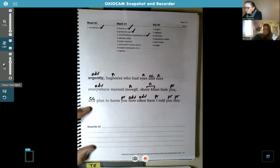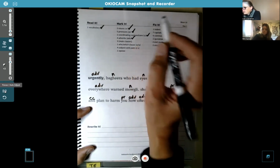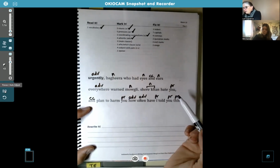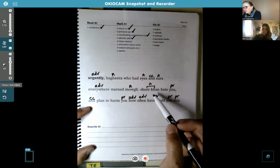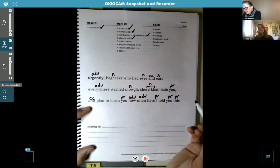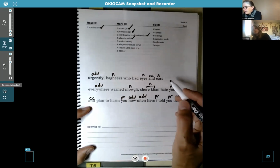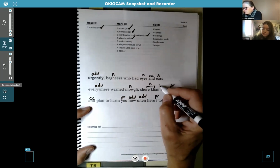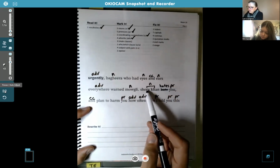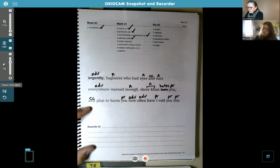Okay, good. Those were kind of tricky. We need to fix a usage here of hate because it doesn't sound right to say Shere Khan hate you. How can we fix that? Hates you? Yeah, hates. That's right. So we need to put an S on here because remember, when it's a singular noun, the verb usually has an S after it. Okay, got to fix that.